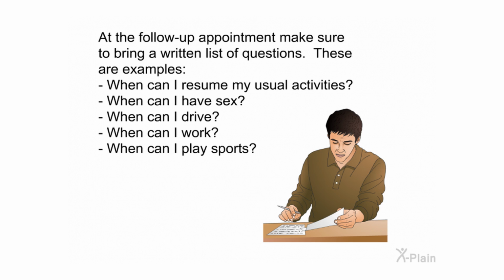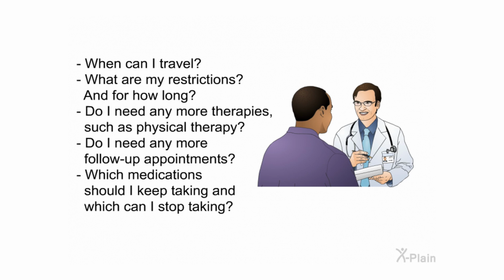At the follow-up appointment, make sure to bring a written list of questions. These are examples. When can I resume my usual activities? When can I have sex? When can I drive? When can I work? When can I play sports? When can I travel? What are my restrictions, and for how long?